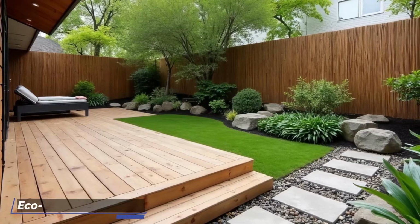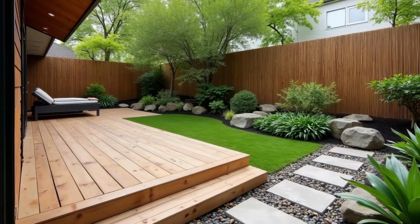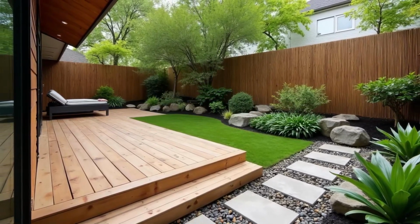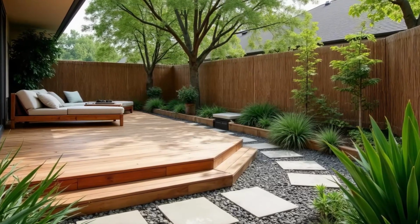In 2024, using sustainable, eco-friendly materials like reclaimed wood, bamboo, and natural stone is a top trend. These materials not only look beautiful, but also reduce your environmental footprint.